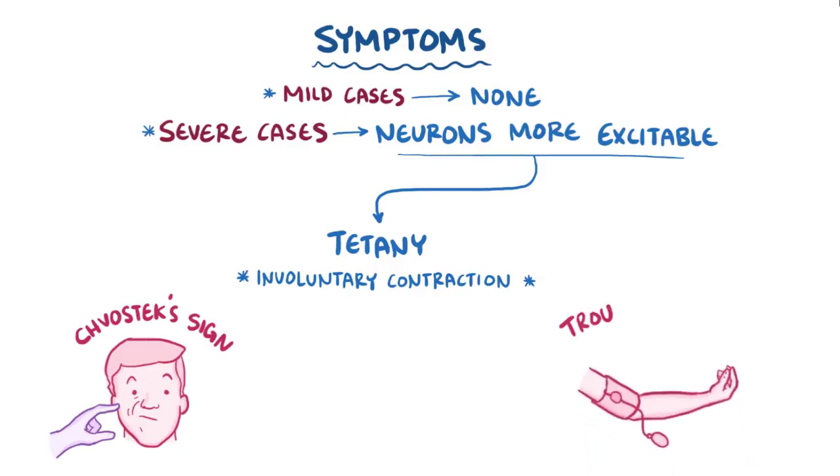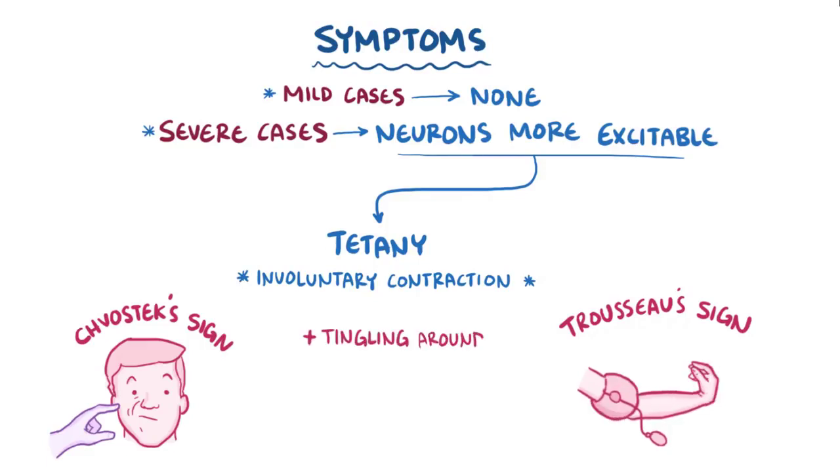It can also cause Trousseau's sign, which is where a blood pressure cuff occludes the brachial artery, and that pressure on the nerve is enough to make it fire, resulting in a muscle spasm that makes the wrist and metacarpophalangeal joints flex. It can also cause symptoms like tingling around the mouth, seizures, and bone pain.